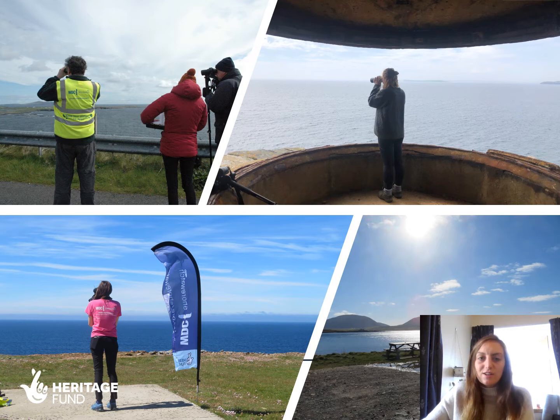Orkney is such an amazing place to see cetaceans, and there really are important habitats for a number of different species. So the more robust data that we can collect helps us to evidence those important hotspot areas to policymakers and developers, essentially helping us to protect whales and dolphins. And it's thanks to a generous grant from the National Lottery Heritage Fund that we've been able to expand our sites into the Northern Isles and set up these new Shorewatch sites around the Orkney coastline as well.